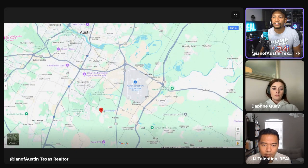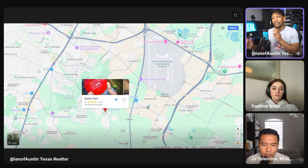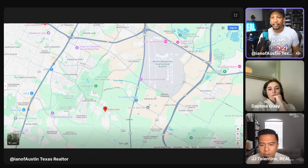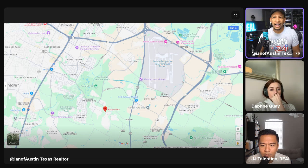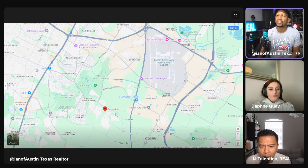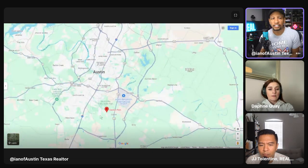So if you want to live south, this is a neighborhood that's a little bit isolated, but this is what I'm talking about with growth and investment opportunity. It's a South Austin neighborhood that has all these amenities near the airport, not far from 35. And green, in my mind, I use the term green is growth. Green is what's growing.